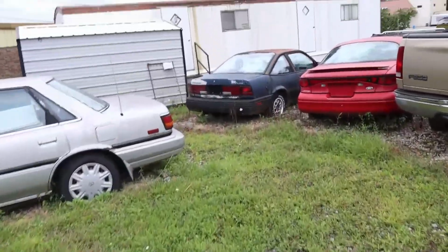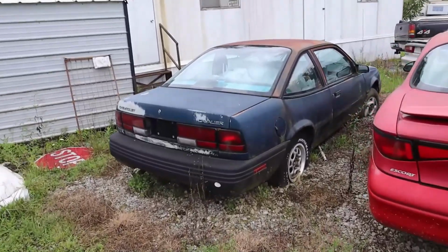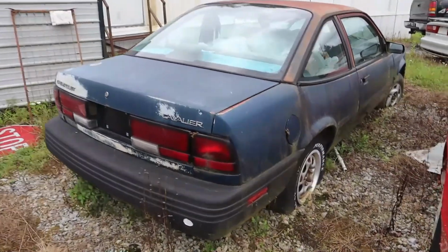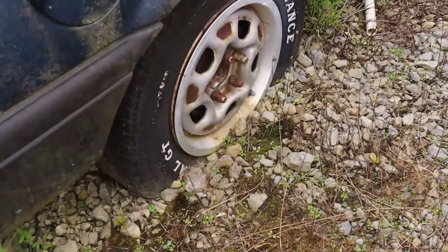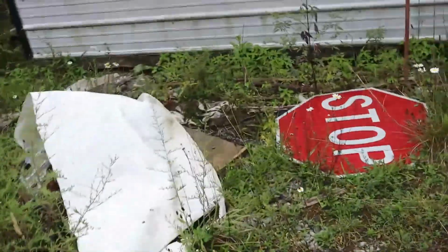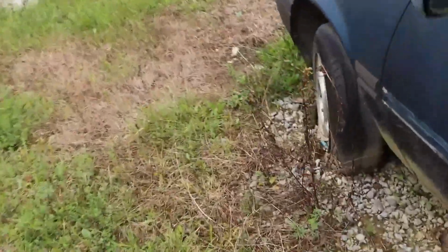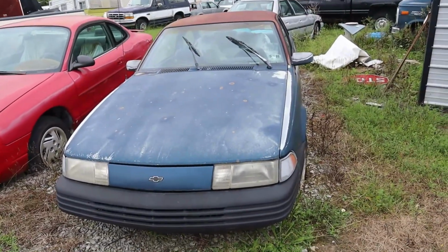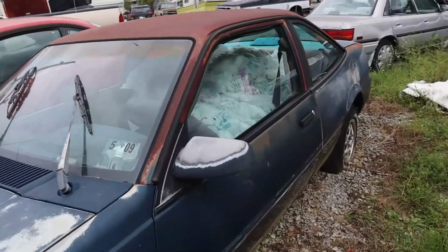And this trip wouldn't have been worth making if I hadn't found what I came in looking for, which I did find: a 90s model Cavalier, probably 92, 93. As you can see, it is completely buried, especially the front wheel here, just totally buried in the gravel. I'll try to get around so we can look at the front of it. Yeah, this wheel too is just buried. This is one of the better looking vehicles of all the ones that are here, as far as holding up, because we all know Cavaliers really hold up. It's got a bunch of junk in it. Dashboard and everything is still there. I don't know if you can see through the window or not.